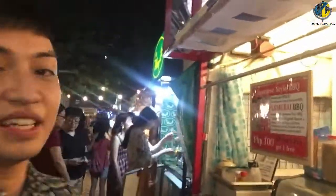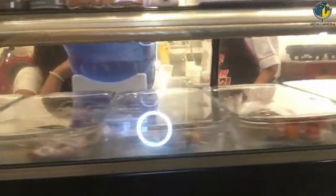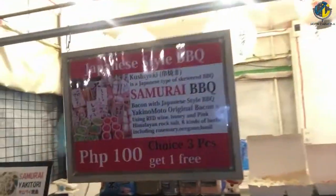Then ito, it's Yakinomoto. They offer us Samurai Barbecue. So, ito po yung kanilang products. Can you see it? Yep, you can see it, guys. So, they have different types of, like, Samurai Barbecue. So, you get 3 pieces for as low as 100 pesos, but you get 1 free. So, you get 4 for just 100.